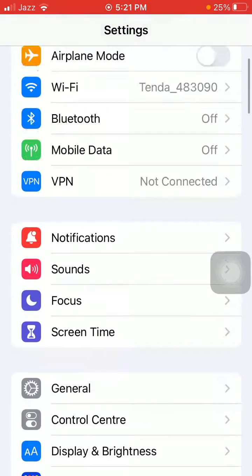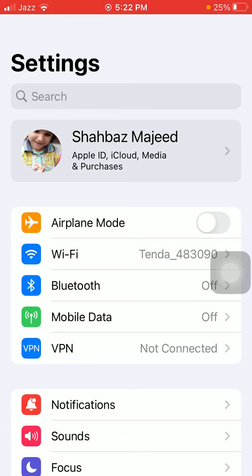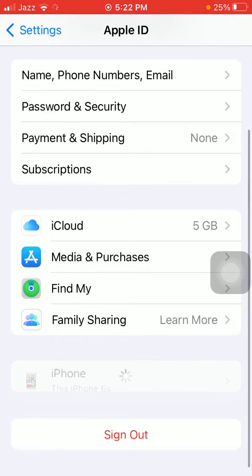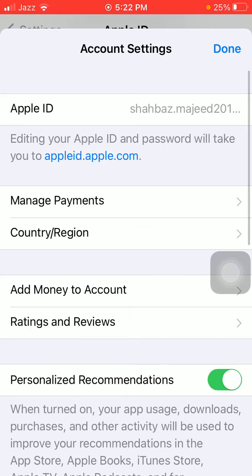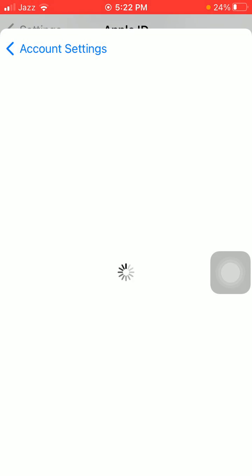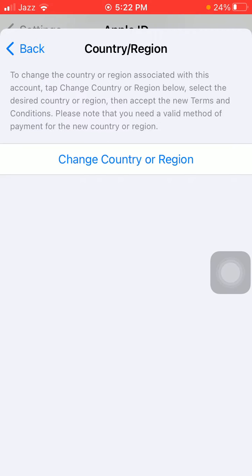If none of these work, then go back to Settings and tap on your profile icon. Here we have to tap on Media and Purchases and tap View Account. Now tap on Country and Region and select your country and region according to your bank or credit or debit card detail.